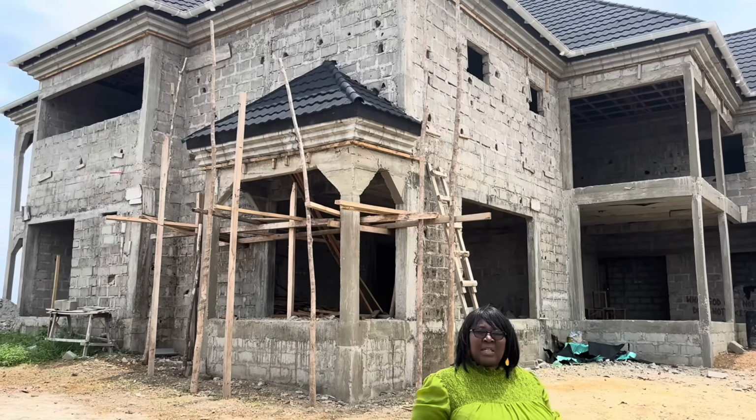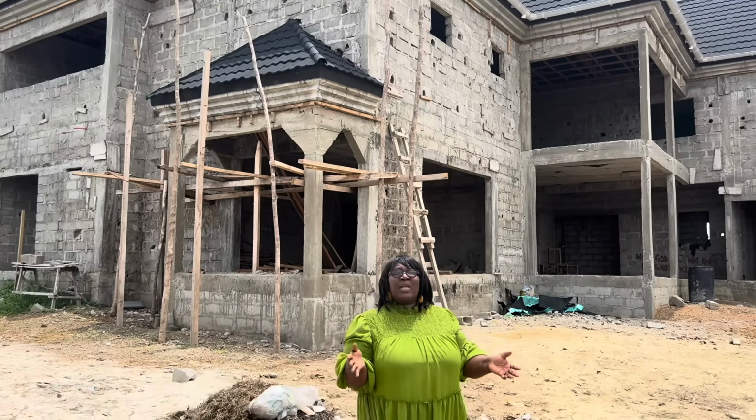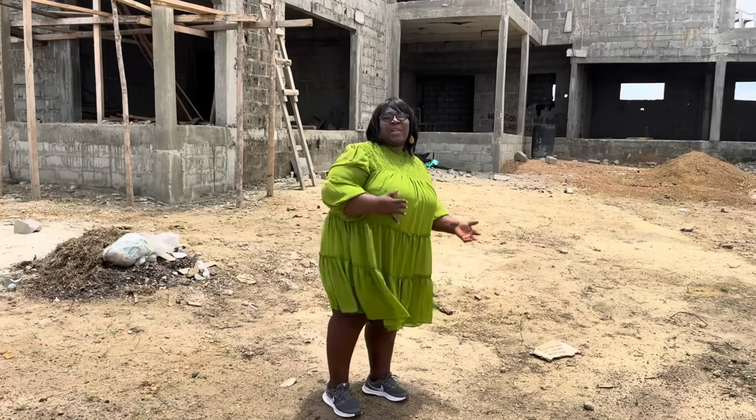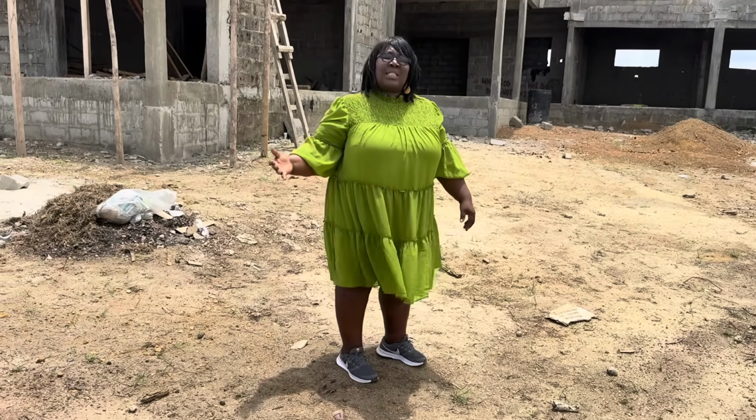And they have chosen to share their little project with all of us so we can be encouraged to continue the project that you're doing here despite the challenges, or for you to start your own little project here in Liberia. It doesn't take much. You don't have to have a whole lot. Just get started, do it small.